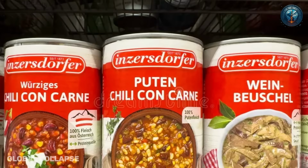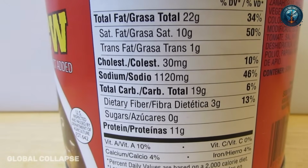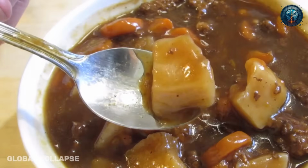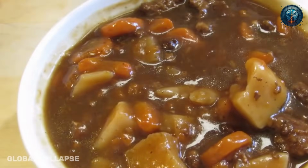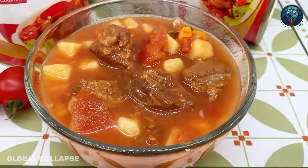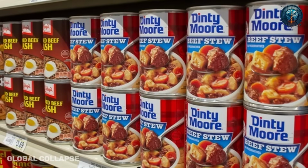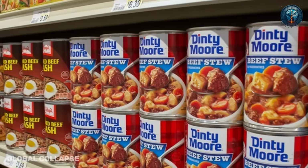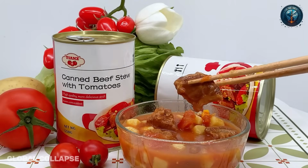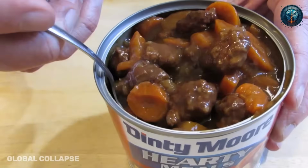It gets worse. Canned beef stew often contains thickeners like modified cornstarch and guar gum, alongside a mix of preservatives to extend shelf life for years. These ingredients don't improve nutrition. They exist to protect profits. So before you crack open that can for a quick meal, ask yourself, is a few minutes of convenience worth feeding your body a stew of scraps, salt, chemicals, and coloring agents linked to cancer?